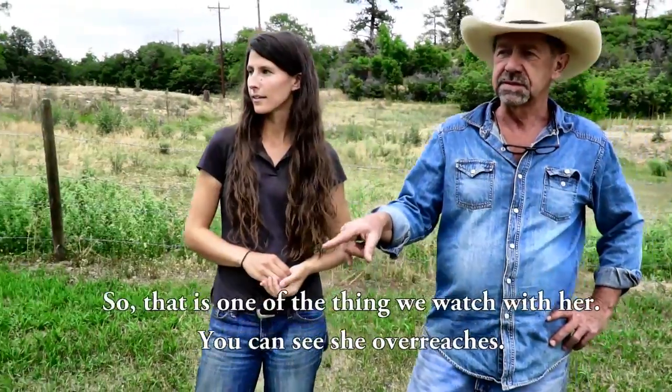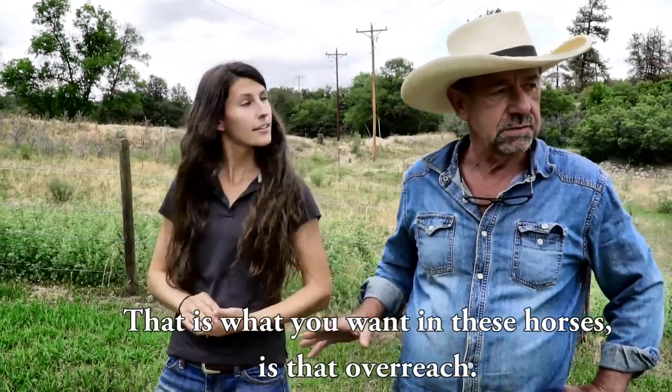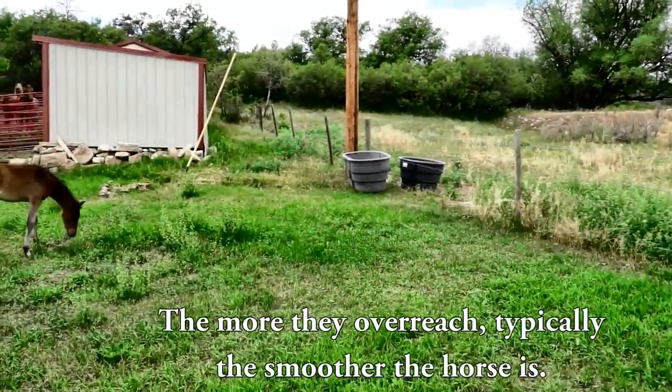So that's one of the things you watch with her? Yeah. Is that you can see she overreaches? Yes. Yeah, big time when she's walking there. And that's what you want in these horses? Okay. Is that overreach. Okay. The more they overreach, typically the smoother the horse is.